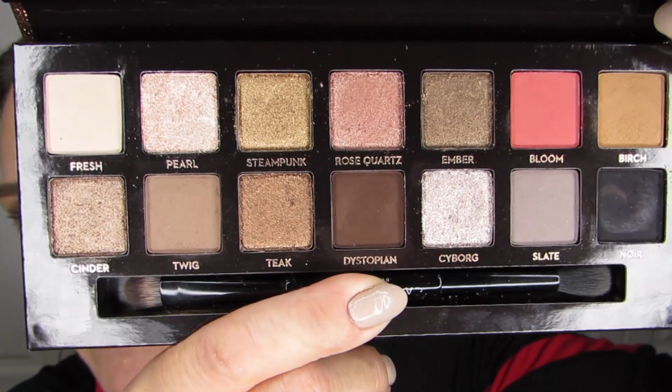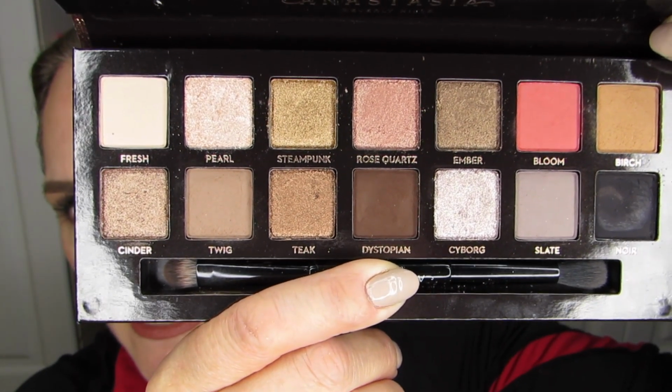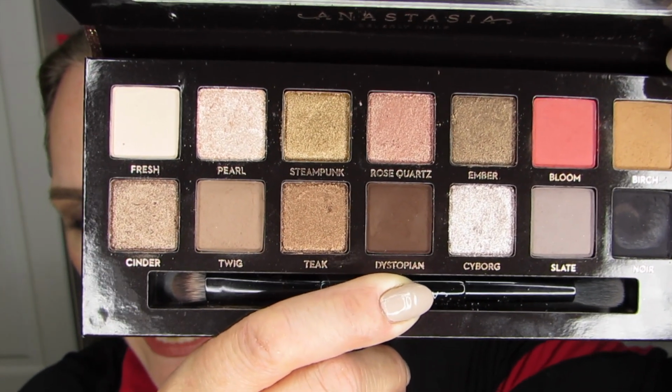And since I just talked about an ABH palette, I do want to talk about this one. And this one continues to be a go-to palette because it is so easy to do a look with this palette. It's extremely user-friendly. You can always come out with a great look. This is a beautiful palette for work-appropriate looks, and a palette where you can take a look that you created for work and amp it up for the evening.